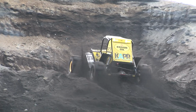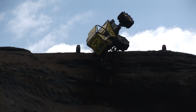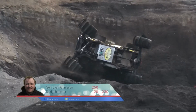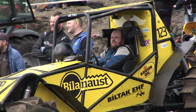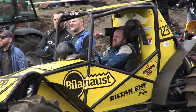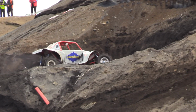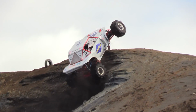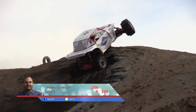Here's Geir Evert Grímsson. He can take the lead if he gets to the top without penalties, and he goes up, or what? No, doesn't make it. He truly tried. Well, that's 250 points for length, 20 penalty points. Geir Evert, disappointed not to go all the way up. It is Haukur Einarsson. Haukur can take the lead as well. He goes all the way, or what? No, he does not. 250 points for Haukur.